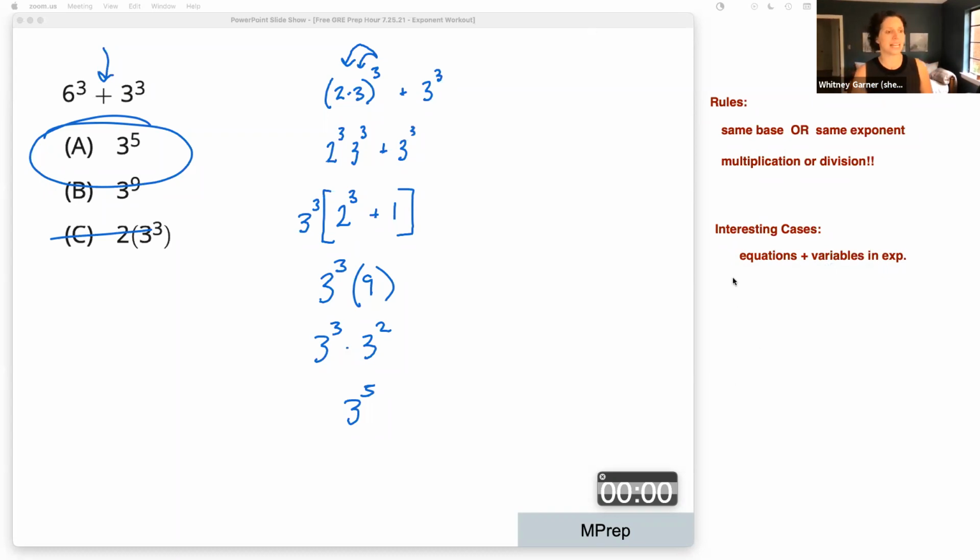The other place is anytime we have addition or subtraction. Our only option is to factor or combine like terms. This is where they're going to get us. They're going to give us exponents in equations, or exponents combined with addition and subtraction, because we're not going to know what to do.